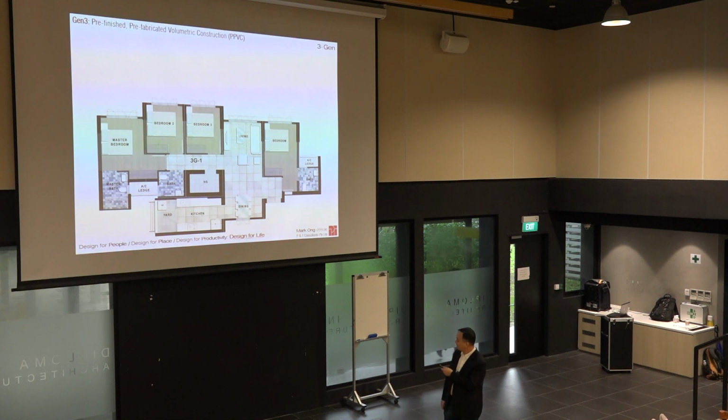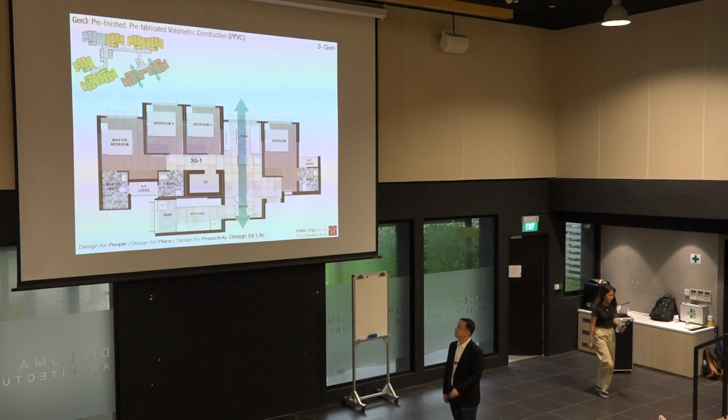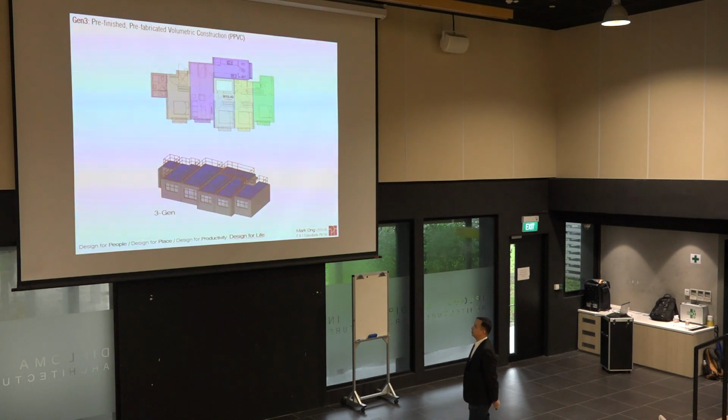Okay, it can feel like a different apartment altogether. But same principle, to cross-ventilate the space in the common corridor to allow the breezes through. Okay, so this is what it looks like.